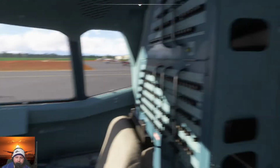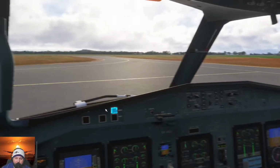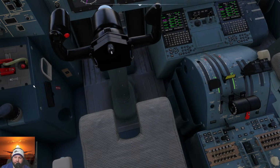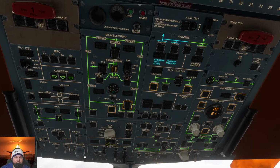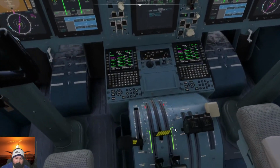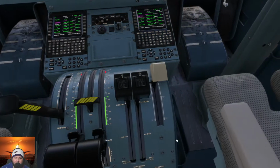Perfect. All right, very good. Now that's spinning. Put that back up to auto. We have to make sure we can get this TRU turned on. Very good, that's on. If you're having trouble getting TRU turned on, you need to make sure that the throttles are a little bit above GI here. They're a little bit above GI, you'll be able.